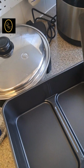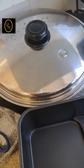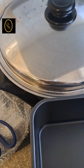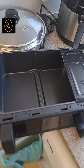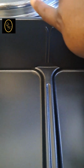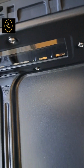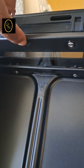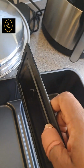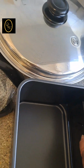Anyway, one of the things I love about this air fryer, which is why I ordered it, is the fact that I can just divide the tray into 2. If you look inside here, you can see that space there, but only that side has it. This side doesn't have it. It just has a little thing here. Can you see that? It's still a guide. It guides you where to place it. So I will just position it in the middle and then push it all the way down.